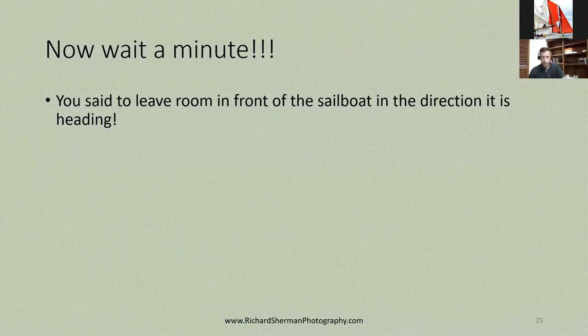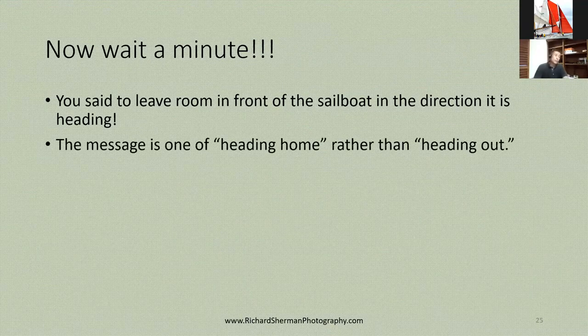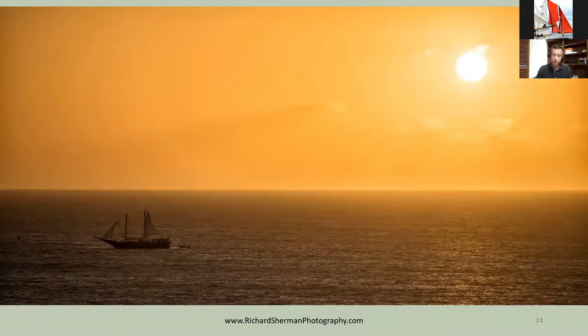Now, hang on a second. You said to leave room in front of the sailboat, and clearly there's no room in front of the sailboat. We have balance. We certainly have that. For me, I thought about this a little bit differently, just to share my opinion about it, is that it's sunset and there's a feeling of heading home. So I think it's okay to put the boat leaving the frame as an idea of leaving and heading back to port, that I felt was consistent with the message that I was trying to convey on a beautiful sunset. So there are rules, always, always, always accept.